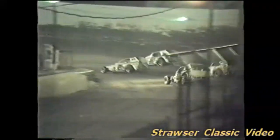That could be Mike Nicholas in the number 3 car. There's 2 3s on the track. They're painted almost identical. So we'll try and get it straightened out this time. You may be right, Billy. That may be Chris Breithoff. We'll check.